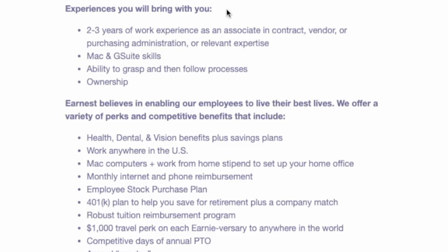They do offer complete health, dental, and vision benefits. They are giving you a Mac computer, so this is going to be perfect for those of you who want to work from home but don't have a home office, because on top of the Mac computer, they're also going to give you a stipend to help you get supplies to set up your home office.